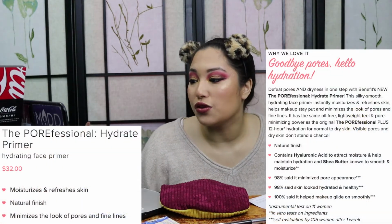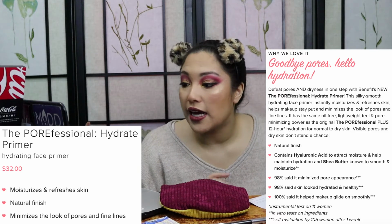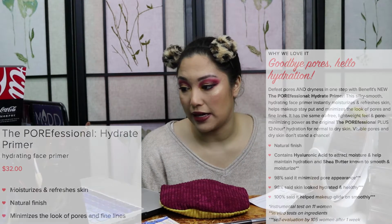So about the product, it has hyaluronic acid to retain moisture and hydration, shea butter to smooth and moisturize, and it is oil-free, lightweight, and pore minimizing. Benefit Cosmetics, it's kind of a gray area in terms of it being cruelty-free. They sell products in China, and China does require testing on animals, but Benefit themselves do not test on animals, so it's kind of a thin line.